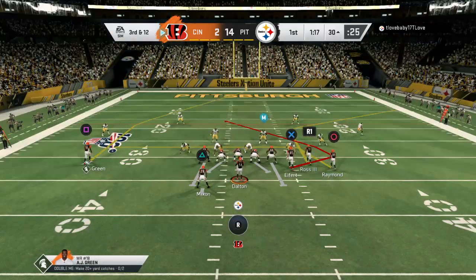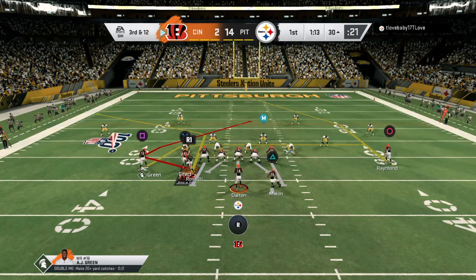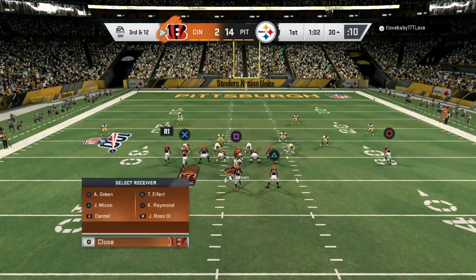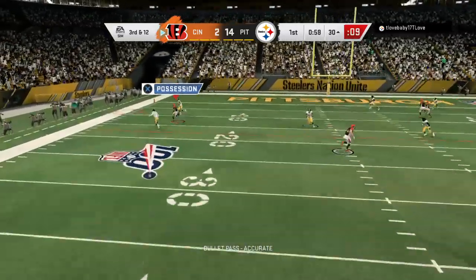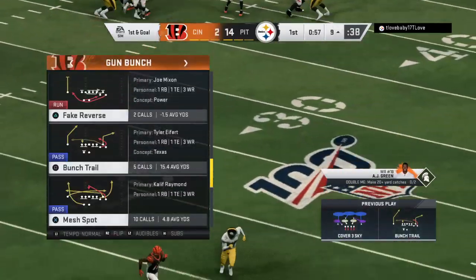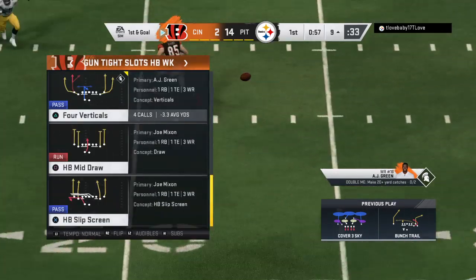So time to start going in the other direction as they come up now 3rd and long. 93, 52, 93. Out of the gun, it's Dalton. Got a man, it's Ross, complete. They're able to convert on 3rd down, and that sets up a 1st and goal. Nice completion there for Andy Dalton.